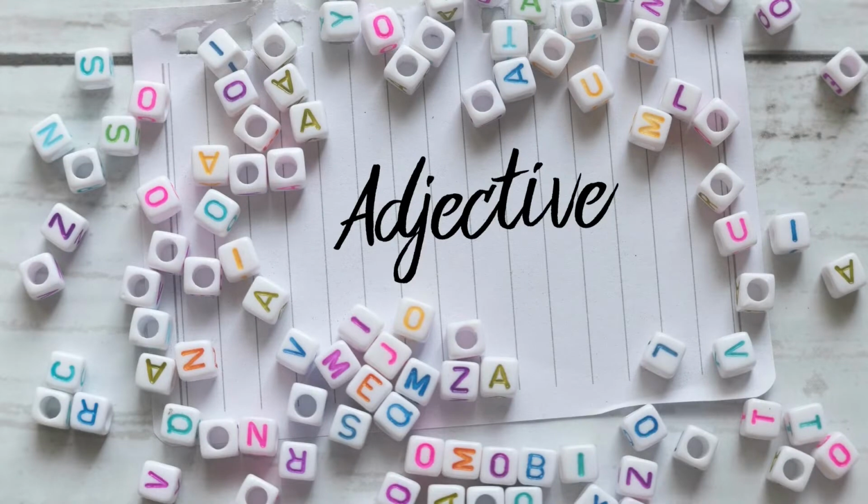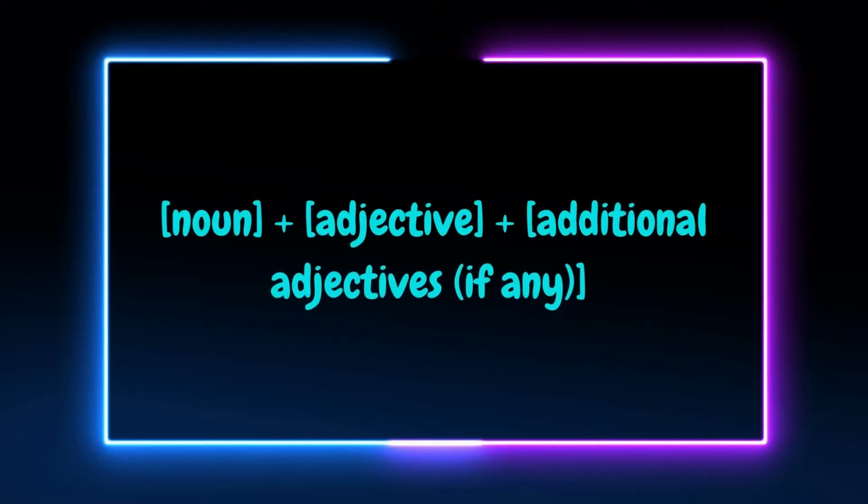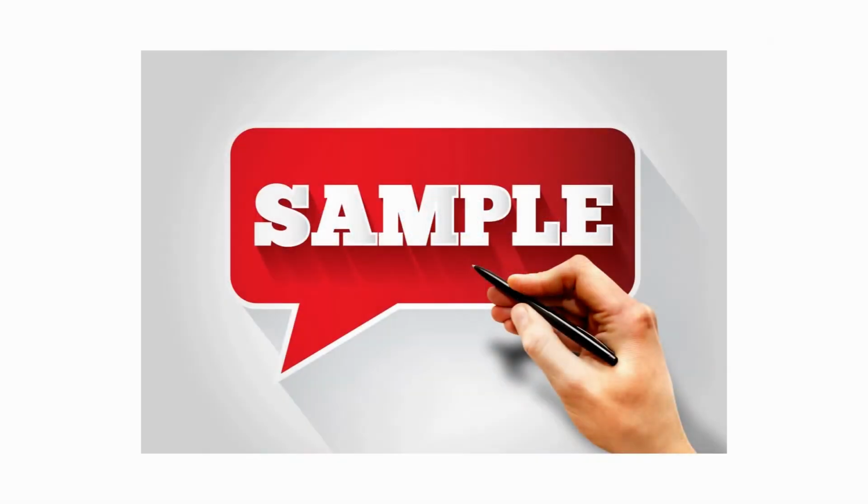In previous lessons, we have learned about adjectives and expressions to describe people. In this lesson, we will cover the adjectives and expressions to describe things. There is no specific order for placing adjectives in Indonesian. However, the adjectives always come after the noun. Noun plus adjective plus additional adjectives, if any.